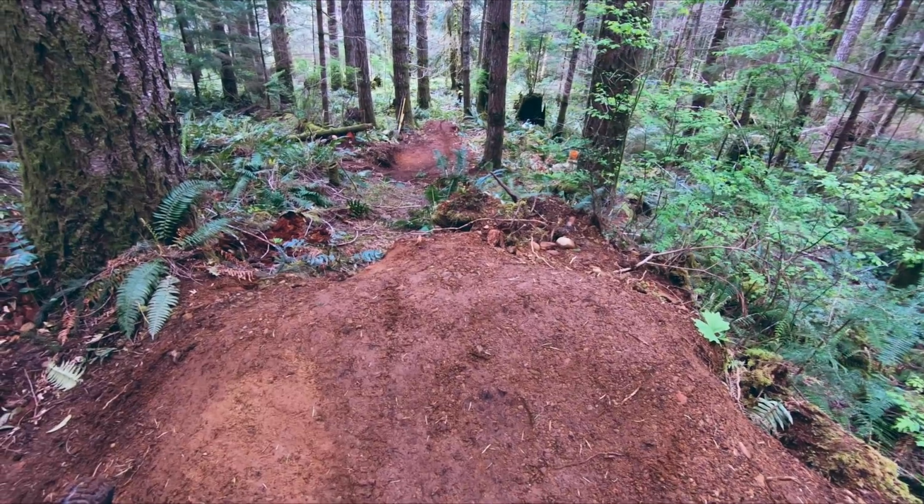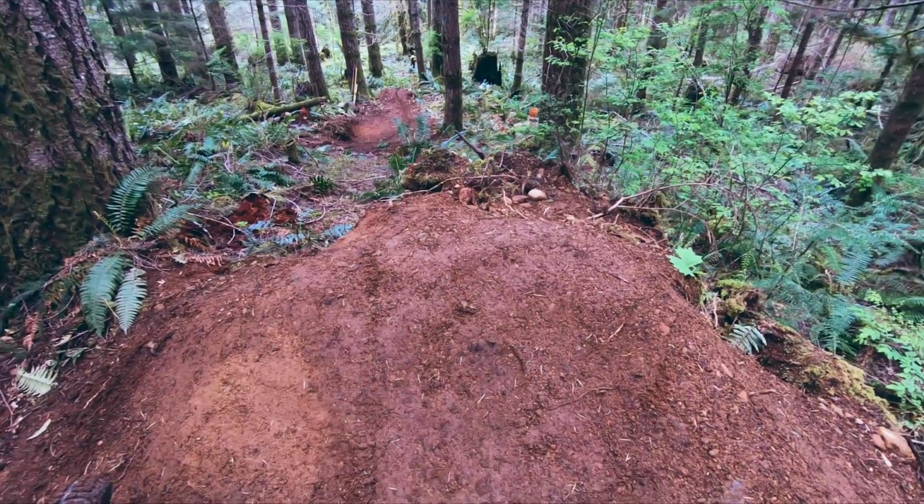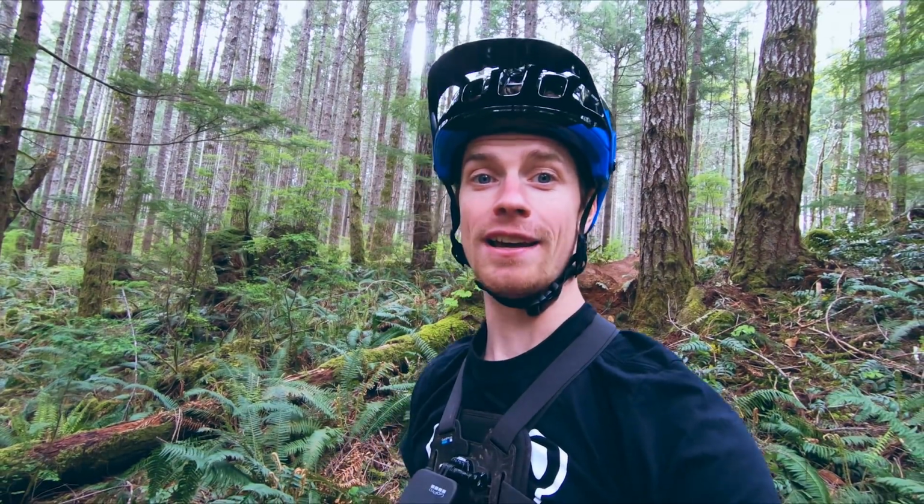So before I reshape this jump completely, I'm going to try going off more center on it. This jump might not be that big, but I'm really relieved that it works, because it's got kind of wonky shapes to it. The lineup's really strange, and I was a little nervous about how well it would work, so it's such a relief that it's working. All right, third try, let's go.